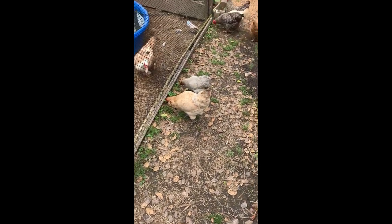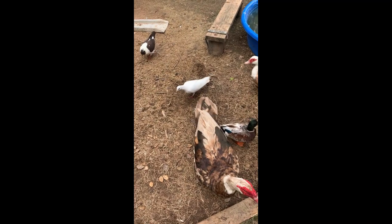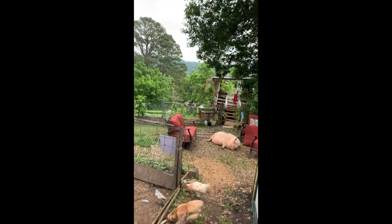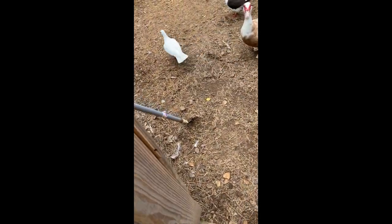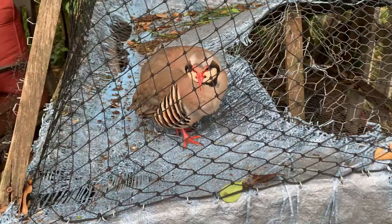I'm letting these birds come out to eat grass, and I like how this pigeon has tried to act like it's in this group so that it can sneak past me and come outside. No, dude, get back in there. That's hilarious.